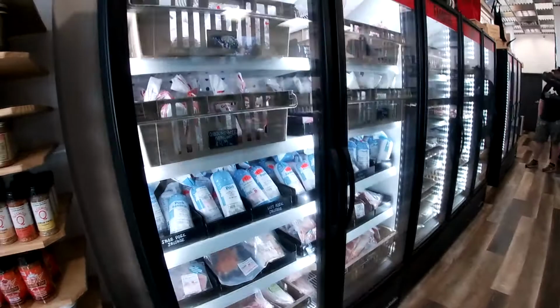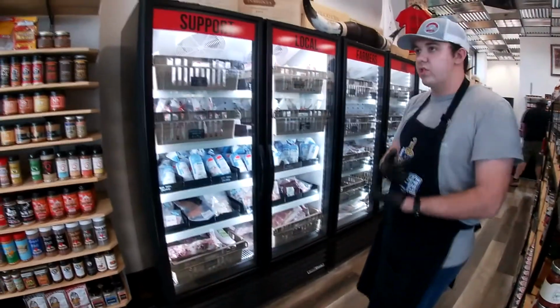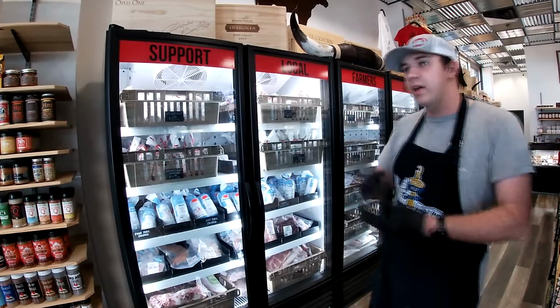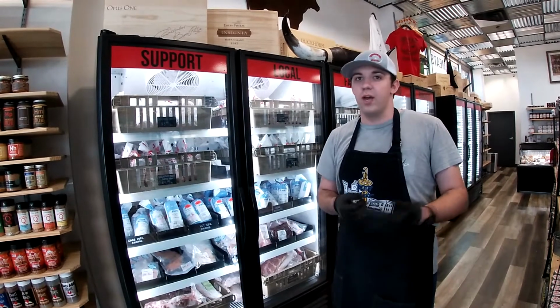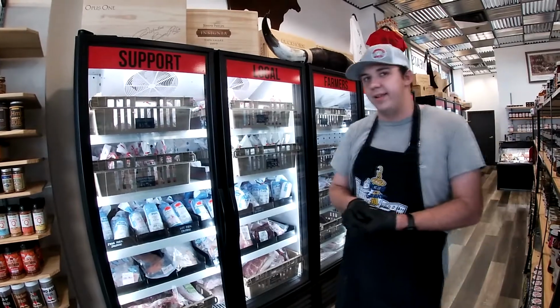So we have 3 main cases when it comes to our frozen stuff. The owners, Chad and Julie Schuchmann, they are veterans of the cattle industry. So a lot of the meat that we find in here comes from their farms. Wow. Schuchmann Meat Company is not only just a bunch of butcher stores. We've got a processing plant out in Conway, Missouri, as well as some farms down in Billings, Missouri.